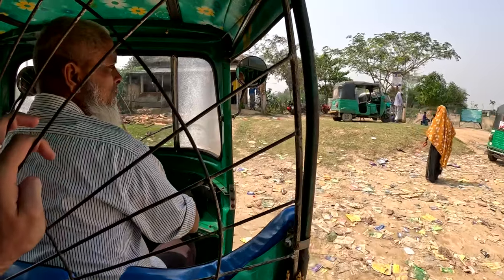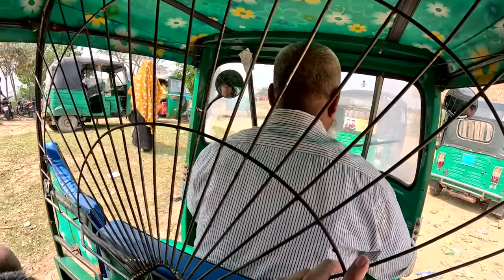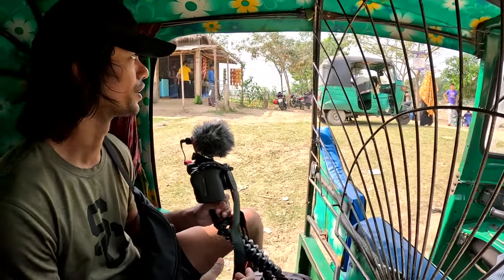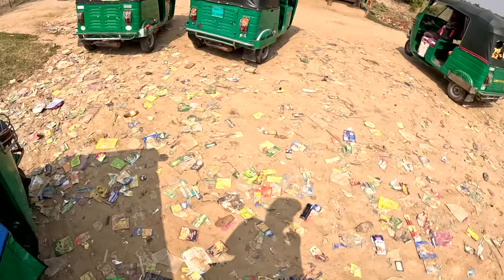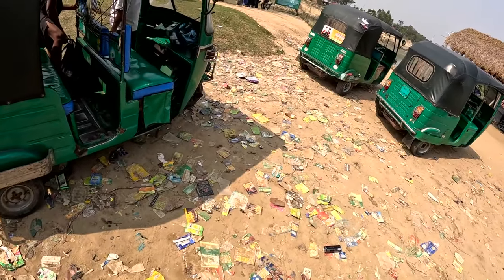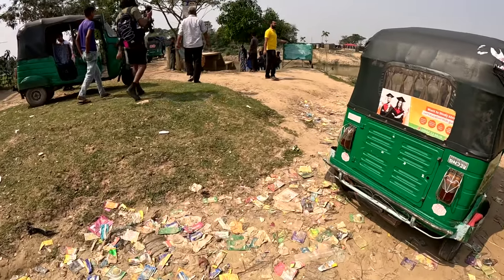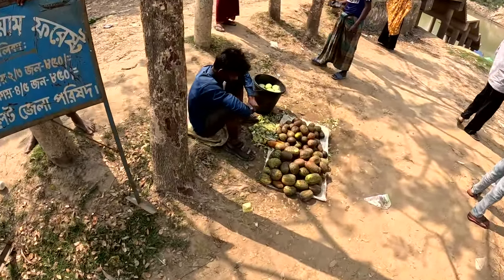Where's the swamp? All right. Ratargul. So we gotta take a boat from here, I guess, to the swamp. Yeah. All right. Wow, look at the trash here. Just wrappers and everything. It's kind of sad. It's really bad. So everyone just dumps their stuff here. All right, let's get a boat. Look at these weird fruits.